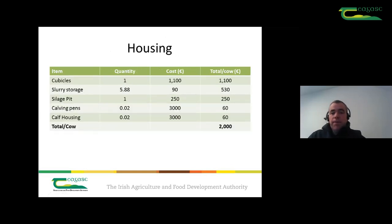Into the housing. Now, we didn't really get into housing or cubicles, because I think for most of you, it's to get the parlour right and worry about it afterwards. Look, if any of you want us to go through it at a later stage, come back to Stuart and me and we'll put it on, no problem. But as a rough rule of thumb, the cubicles themselves, including the roof, excluding the slurry storage, are about €1,100 a cow space. Another about 530 or so for the slurry to go underneath them.